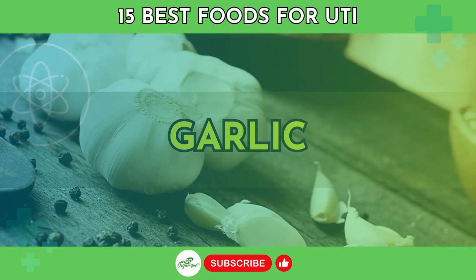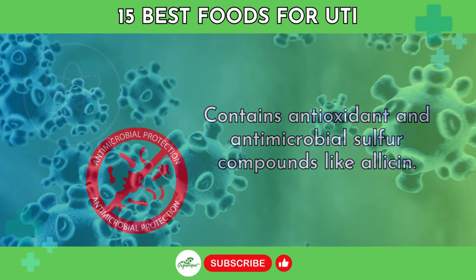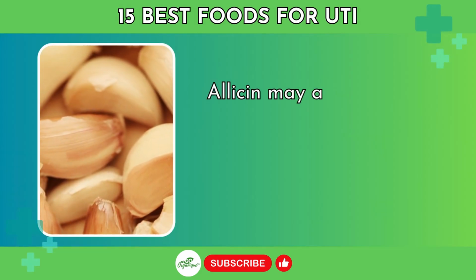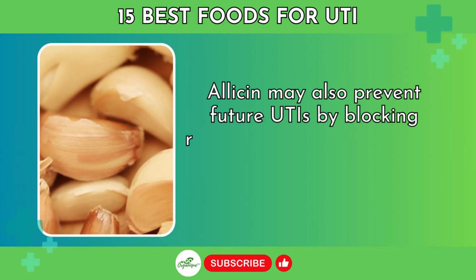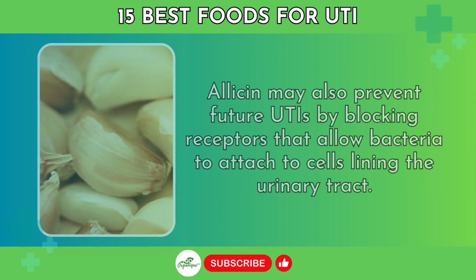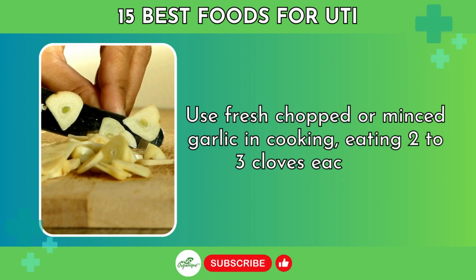6. Garlic. Contains antioxidant and antimicrobial sulfur compounds like allicin. These help fight UTI bacteria and infections. Allicin may also prevent future UTIs by blocking receptors that allow bacteria to attach to cells lining the urinary tract. Use fresh chopped or minced garlic in cooking, eating 2 to 3 cloves each day.